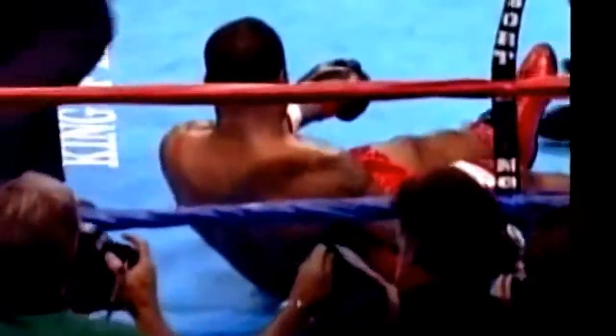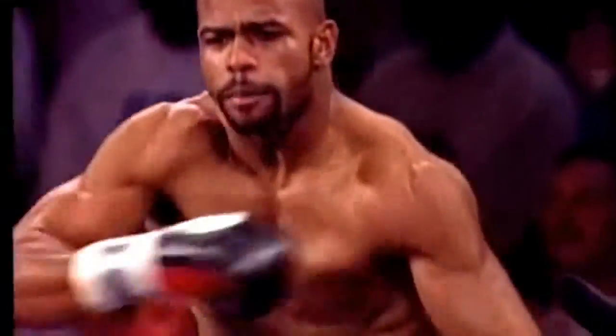This was the most important fight of Roy Jones' life. In his mind now, this will wipe out what happened last March. And I think in the minds of most boxing fans as well.